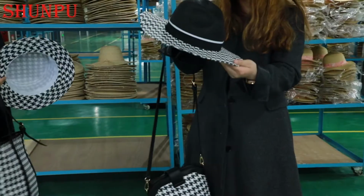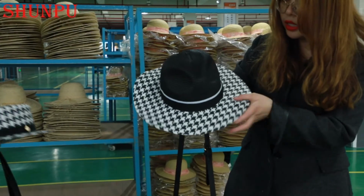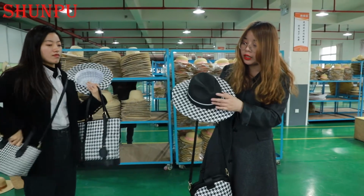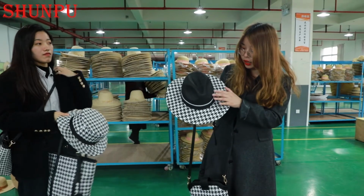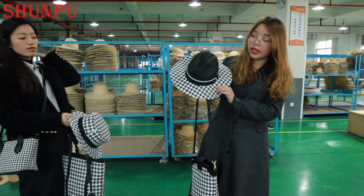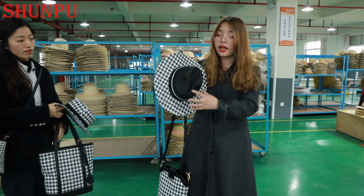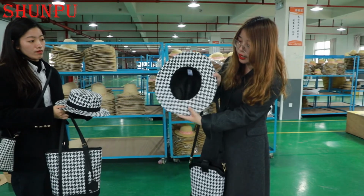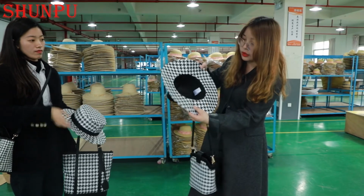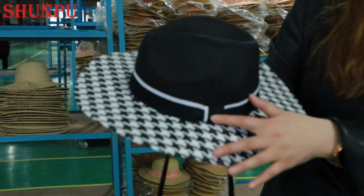Look at this hat. This hat is very different from the before hat. So this combined with the paper cloth and the paper braid. The top is the black paper braid, and here is a paper cloth. And if you want other colors such as yellow or brown color, just contact us. And look, this is the inside. And look this place. We have a very special deal.